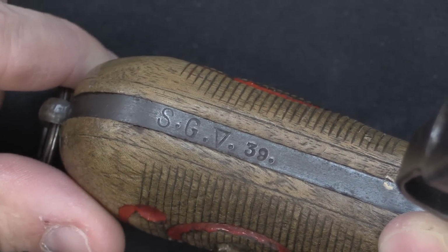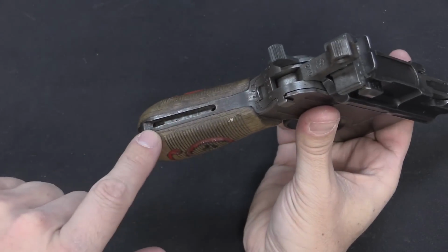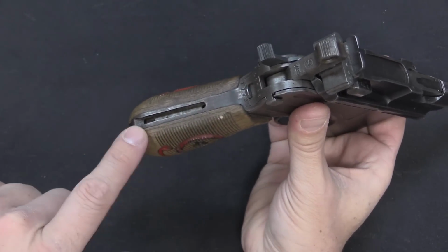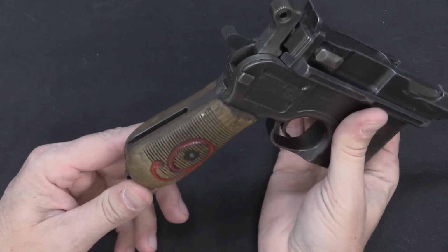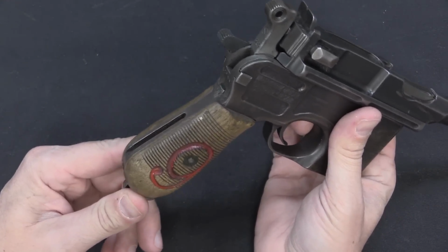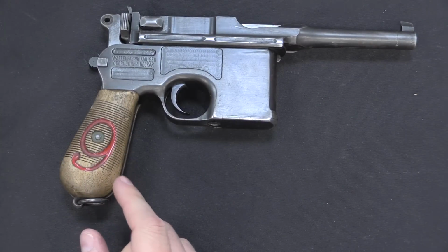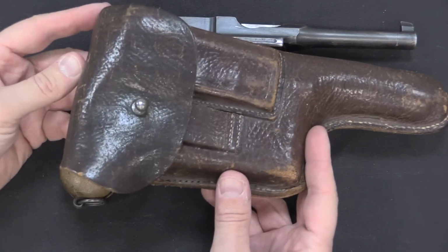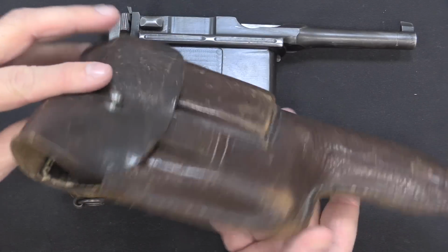It's actually now part of Poland, not Germany at all. These police pistols retained the rear grip slot for the shoulder stock, the combination holster stock, but they very rarely appear to have actually been used with holster stocks. Instead, they were much more commonly used with just basic leather holsters.